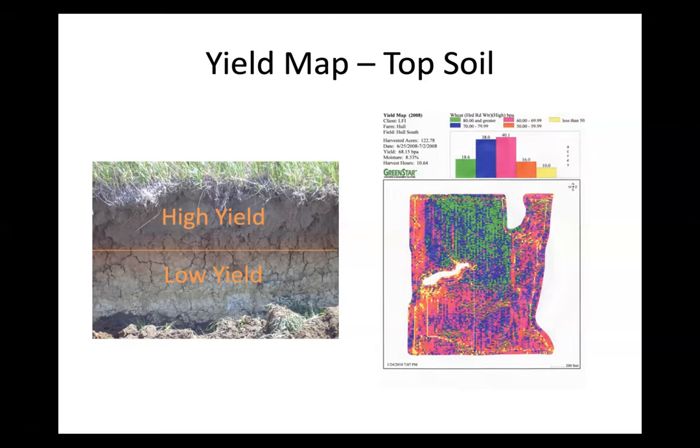It's because where you see the green and the blue, we have the topsoil that's labeled high yield in that soil profile to your left. And where yield is poor, it's because we're farming geology.